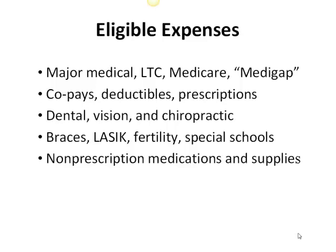Co-pays, deductibles, and prescriptions, dental, vision, and chiropractic care, big-ticket expenses like braces for your kids' teeth, LASIK surgery for your eyes, fertility treatments, and special schools for learning disabled children. You can even reimburse for non-prescription medications, vitamins, and herbal supplements, and medical supplies. The best part is this is money you would have spent anyway, whether you get to deduct it or not. You're just moving it from a non-deductible place on your return to a deductible place.